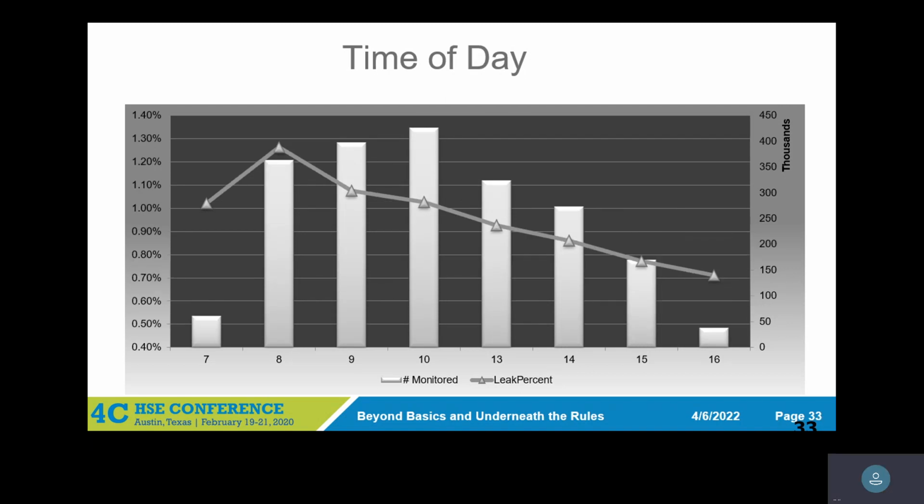Here's almost an exact straight line drop off. But also, remember we were talking about the wind patterns. Throughout the day, the wind builds, and the leak rates drop as the wind builds throughout the day.